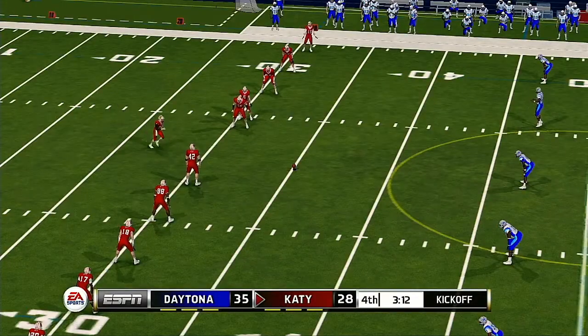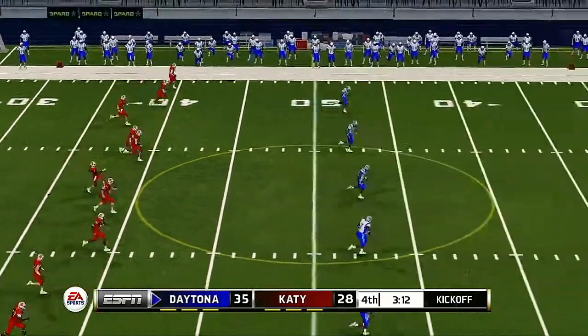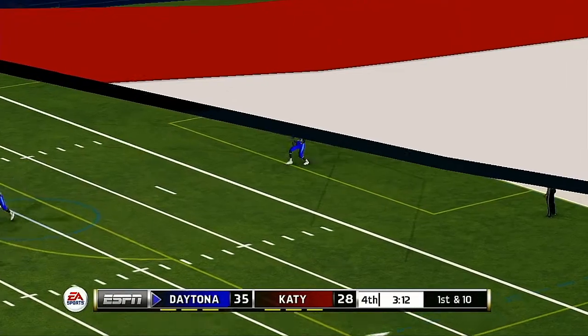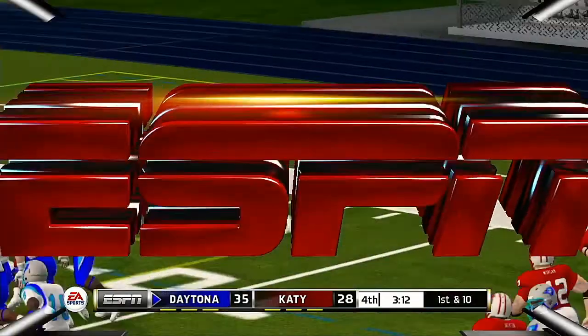Looks like they're ready for the kick. He kicks it off, and he got all of that one. And it goes into the end zone, down for a touchback.